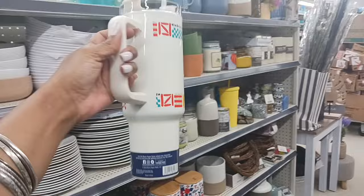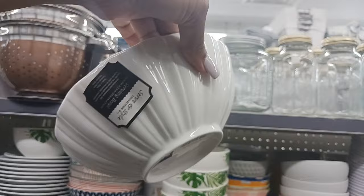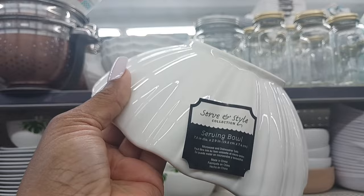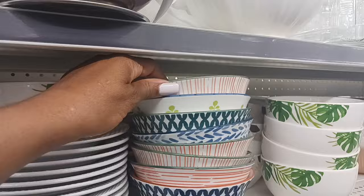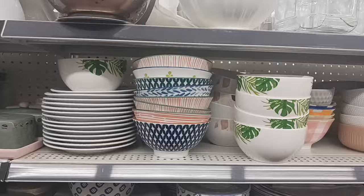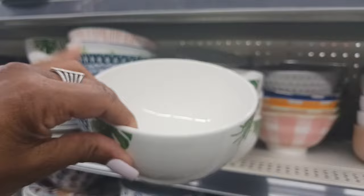Oh, this is a pretty bowl right here. It kind of reminds me of a shell, the way it's shaped, sort of. And it's $5. Okay, a serving bowl. But yeah, that's what it looks like on the inside. $5. That's pretty though. And right here, they have a lot of pretty bowls. I would try to take that out of there, but I don't want to break anything trying to take it out with one hand. And this right here is a pretty bowl too, with leaves on it for $1.